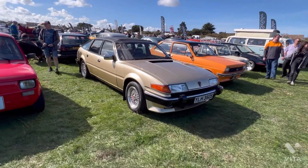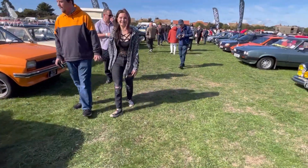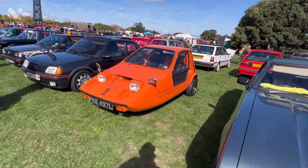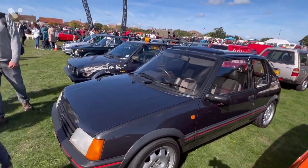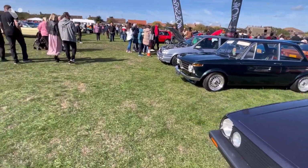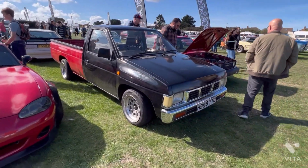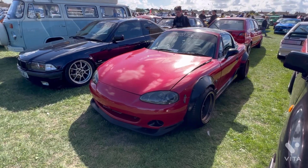I do like these Rovers. There's quite a passion for them. Have a Capri. Bond Bug, look. That's lovely, isn't it? There's a few rat cars here. Looks like it's a TVR, something like that.